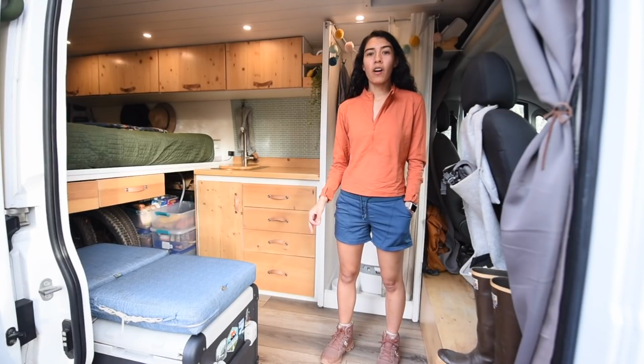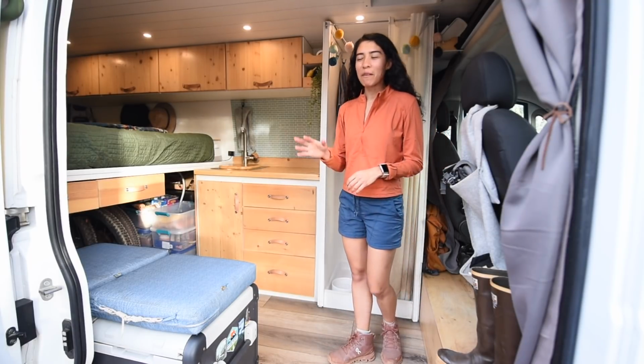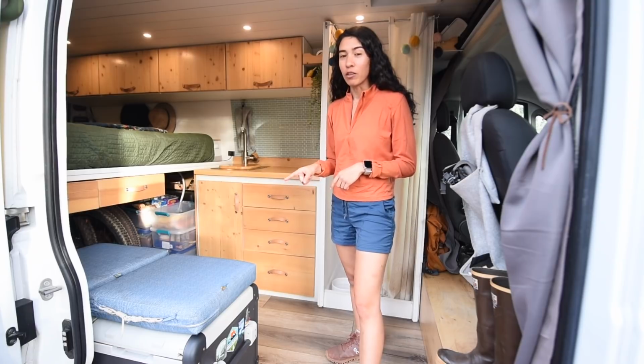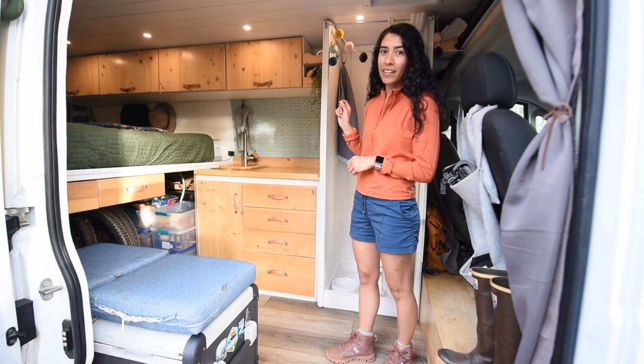So we bought our 159-inch wheelbase at an auction, and we just got really lucky with that. We didn't need to go with the extended. We had a couple priorities with our van's layout. We wanted to have enough space for us to live in here comfortably with our dog. We wanted to have a large fridge, also our bikes stored inside, and a shower to rinse off after mountain biking.